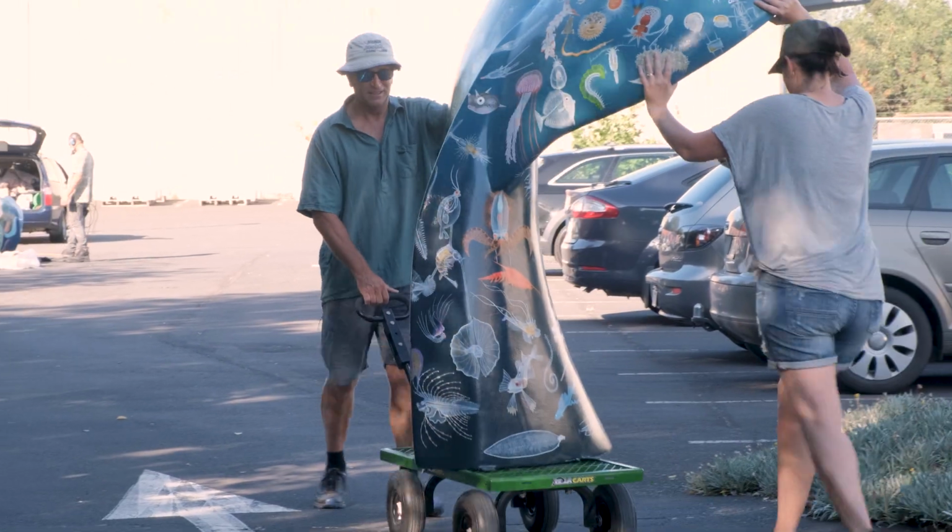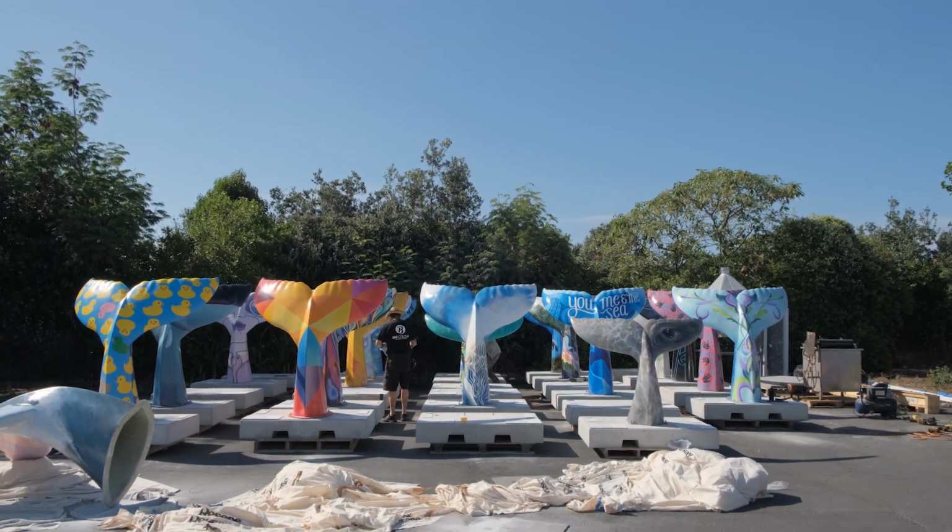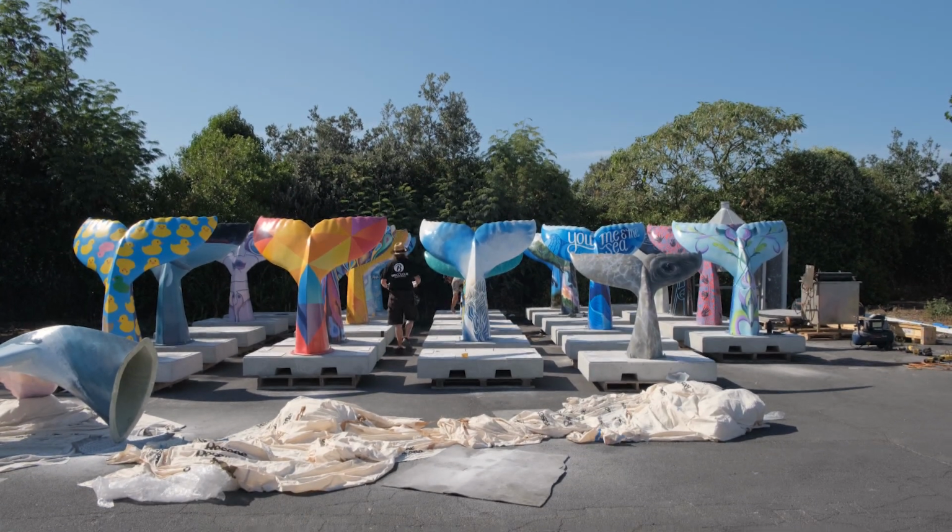Back in 2020, Enika and I attended the launch of Whale Tales with WWF. Back then we saw and were inspired by a couple of artists' different tales and their interpretation of how we can use art to convey a message around protecting our whales and our ocean life around Aotearoa.